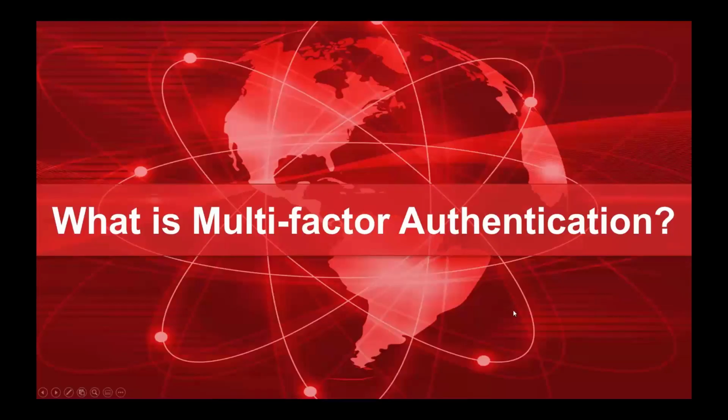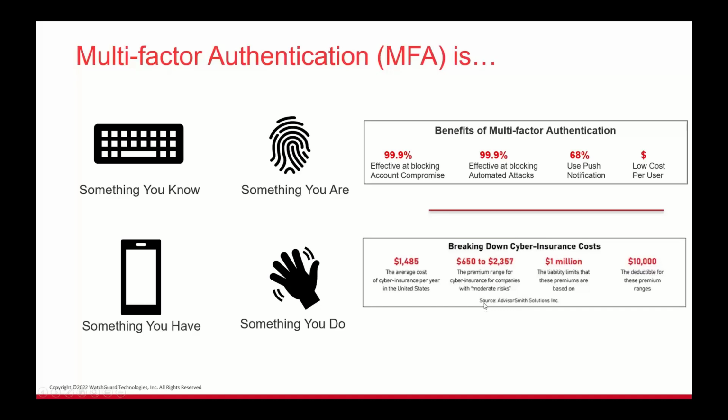All right, we're going to go through what is multi-factor authentication. At a high level, multi-factor authentication is something you know, such as a PIN, password, or passphrase, and it's knowledge that you have.